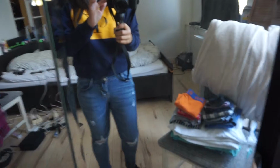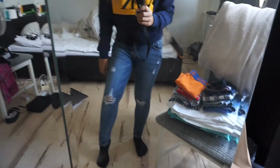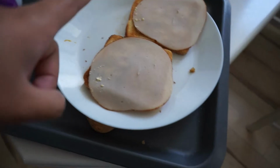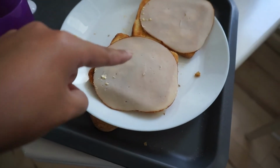So yeah, this is what I'm wearing, this Calvin Klein shirt. If you have seen my vlogs before, I did an unboxing on it. It's really sunny outside, but it's still pretty cold because it's fall. I'll show you guys the rest of the outfit. So this is the outfit of the day, just these jeans, a little bit ripped here, black socks, and this shirt.